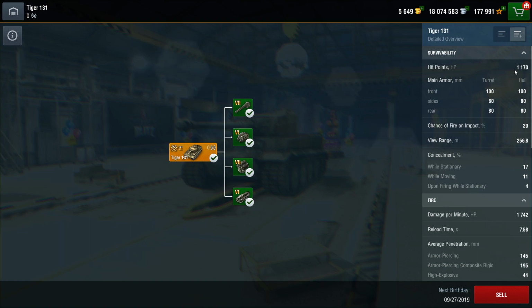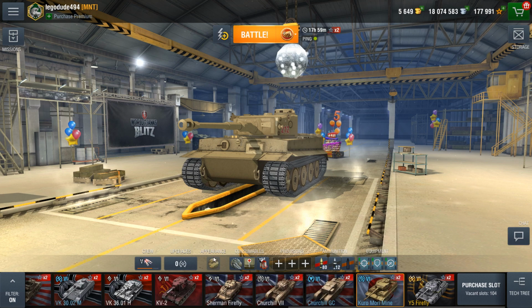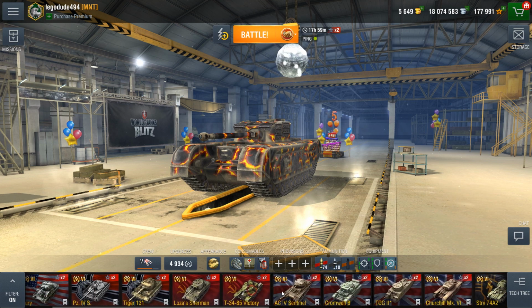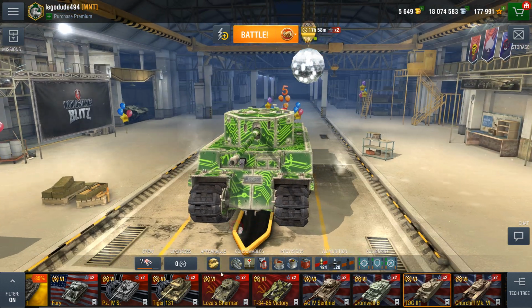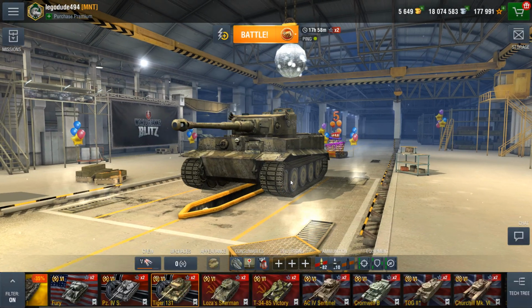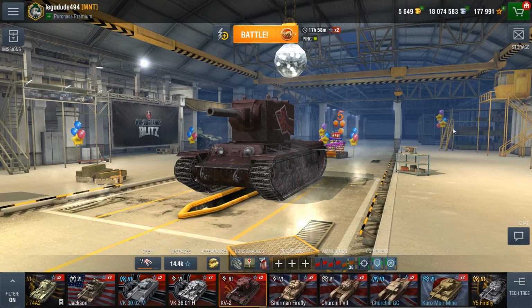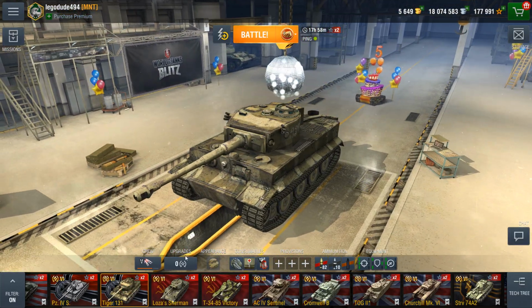And if we look here at the HP, 1170, which I have got, when you buy this thing from the shop, you actually get all 9 of these slots unlocked, but as you can see, I've upgraded the HP by 70, which means it does have 1010 HP, compared to the anime Tiger, which has also got 1110, I think, compared to something like the Churchill. Yeah, it's got the same amount as Churchill, so that is nowhere near the amount of the TOG, which, as we can see, 1635 for the good old TOG. But no, it has got a rather respectable amount of HP for a Tier 6 heavy tank compared to, let's see, a KV2, which has got 915. So yes, it has got quite a large amount of HP, which is very nice.